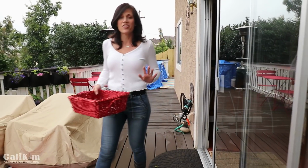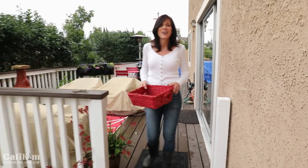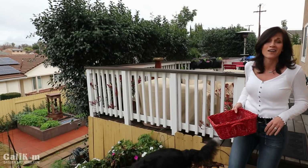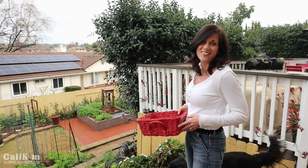Hi everyone! We've had 3 days of torrential rain and we finally have a little bit of a break. Everything is green, everything smells fresh. It's absolutely beautiful out here. So I thought I would dash out, do a quick harvest, and show you around the garden after the rain. Come on, let's go.